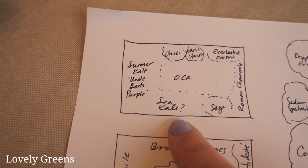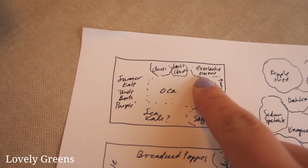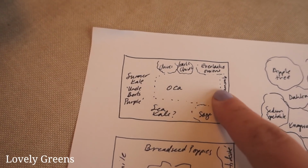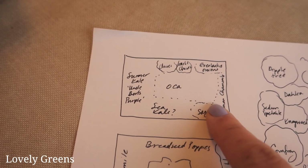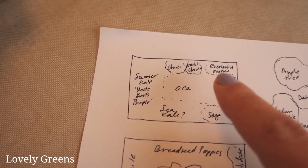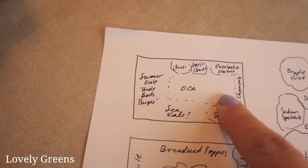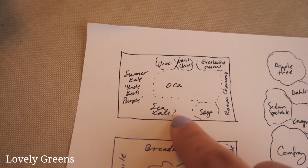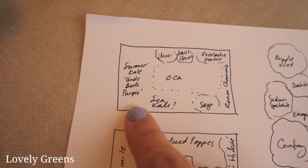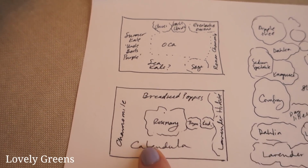But in the meantime, there are chives there and garlic chives. I'm also going to transplant some everlasting onions there as well. It's a perennial onion. I'm going to leave the Roman chamomile and the sage where they are. Oca, I'm going to try it again one last time in the allotment, but I'm going to put some wire down on the ground, so hopefully rodents won't be able to get to the tubers. And then I'll be doing some summer kale, and I've got a small sea kale plant, and I'm kind of thinking to put it there.